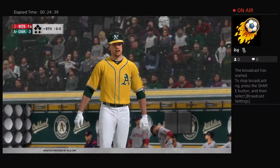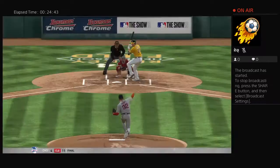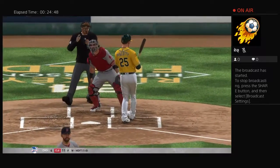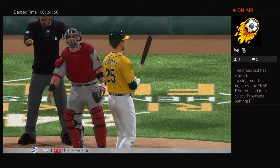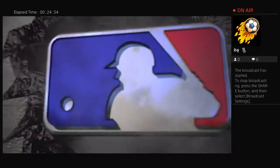Fastball, and ooh, that ran in and drilled him. Wow, he's not even being subtle about it. He almost hits him with the previous pitch, and then he actually does it with the next one. Going to be interesting to see if they seek revenge at some point.